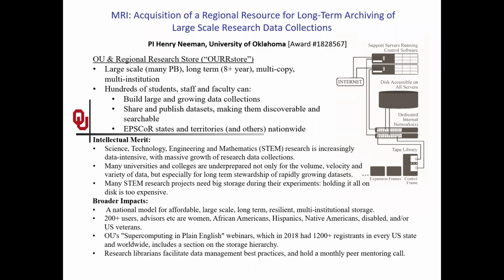To do your experiments, now more and more, you not only need the new data, but you need data from previous experiments to do comparisons. This is more and more a thing in the biosciences. You've got to have all of that data, and the data is enormous. There is just no way to buy enough disk to hold it all. And we're going to talk about that in a minute.